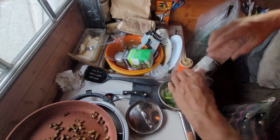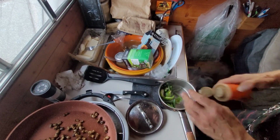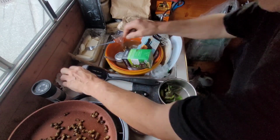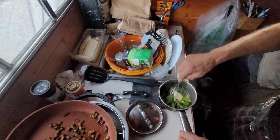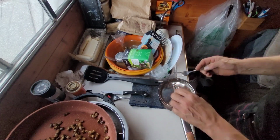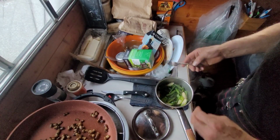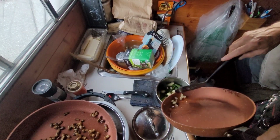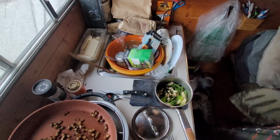Okay, first things first, a little bit of salt. Just a little bit of pepper. Don't need a lot of it. And I'm going to throw in a hunk of butter. Let it melt first and then blend it all up and mix everything else in there. Okay, that butter's all melted through there real nicely. There's the roasted garlic. The roasted garlic was roasted in butter too, so there's some more melted butter there.